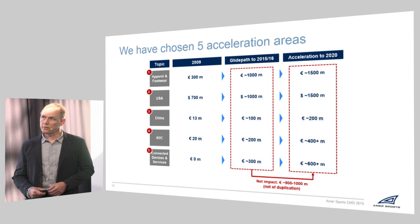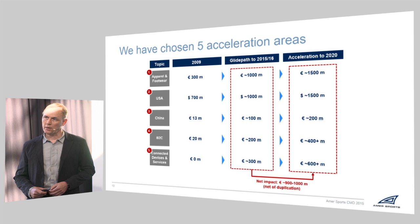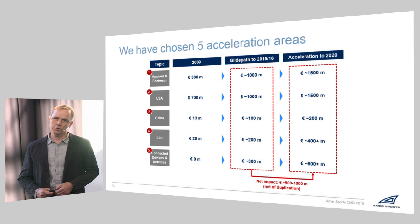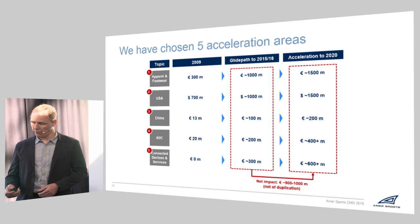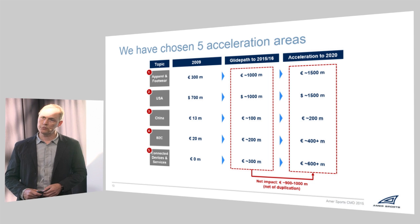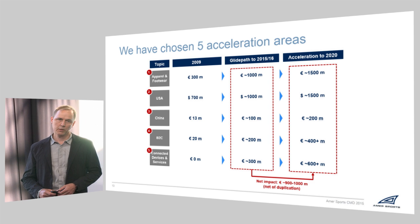That's in dollars. China, we are about to reach 100 million, and we believe that we can profitably reach another 100 million during the new glide path. Business to consumer is really starting to be a building block for the company. We are about to reach 200 million, and we believe we can at least double that business. Finally, connected devices and services. We are approaching 300 million quite rapidly, and we believe that there is at least upside for another doubling of that business. If we add them all together, and with reasonable success rate, we believe that there is a 900 million to 1 billion upside for the company during the next 5 years, during the new glide path.